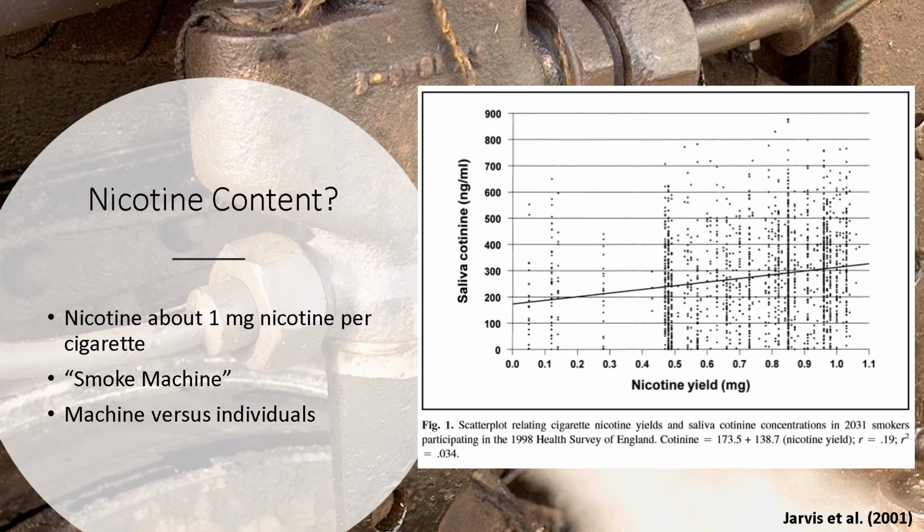What I wanted to show, at least by the graph by Jarvis and colleagues listed here, is really the variation in nicotine content found in smokers after smoking standard cigarettes. And we see that the saliva content of one of nicotine's metabolites is all over the board. As a result, compared to a robot, the individual, that patient in front of us, is going to regulate his or her behavior, including the volume, the pressure, the time of inhalation, exhalation, to match their nicotine needs or addiction.